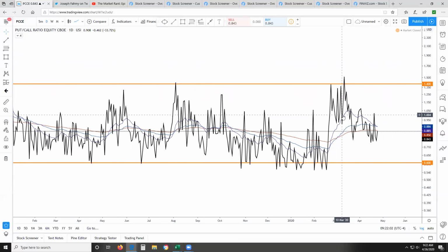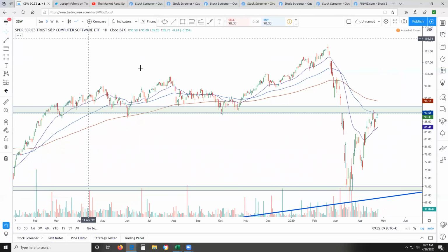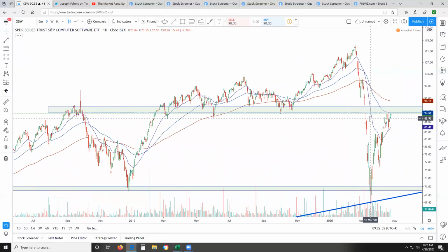And when I look at what is performing and outperforming, one of the big areas I'm watching is software, right? So here's software. And again, it has that kind of head and shoulders looking type pattern or topping pattern. It may not be, but I think this area has been very important, and price has now jammed itself right up to that area. So is this a place we want to add risk, or is this a place we want to be more cautious? In my opinion, this is a place to be more cautious.